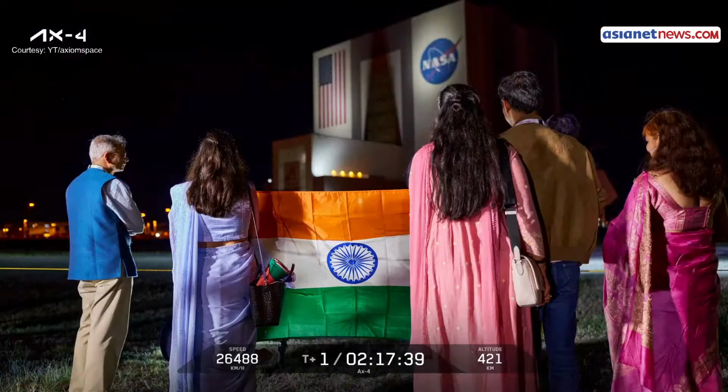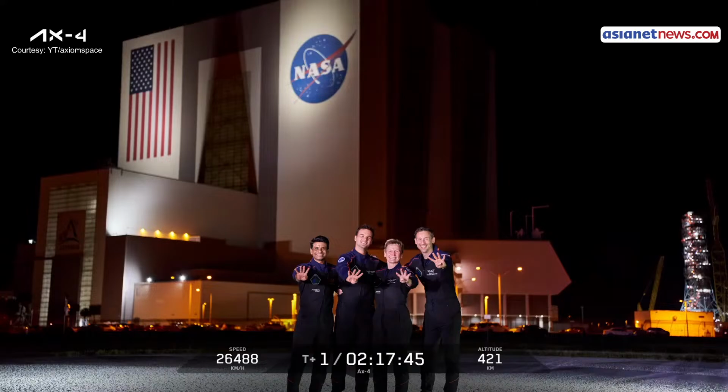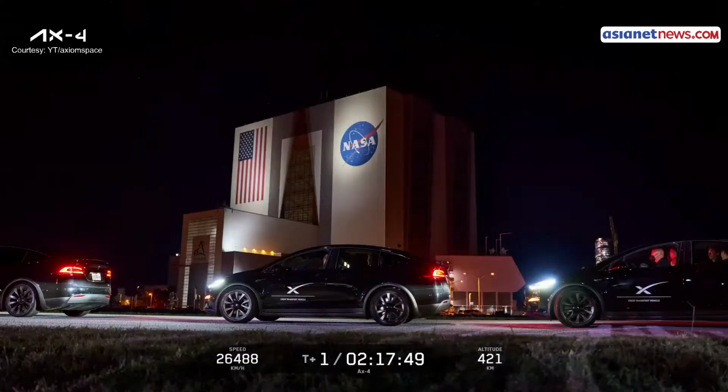And then as this concluded, they got into the SpaceX Teslas that took them out to the Falcon Support Building, at which point they were officially in the hands of SpaceX. I always think these walkout moments are so cool. Human spaceflight is really about the people on board and the people behind them. And you get this great opportunity to see their families, their friends, all the teams supporting them from around the world.